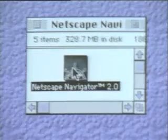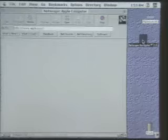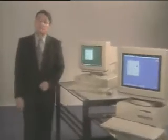Or consider the Internet. Apple makes it easy to connect to the Internet and surf the World Wide Web. That's one reason why more people use Macintosh to access the Internet than any other brand of personal computer. And with Apple's new technology, CyberDog, we're making the Internet as easy to use as the Macintosh itself. CyberDog actually allows you to embed Internet links in documents created by any application that supports OpenDoc.